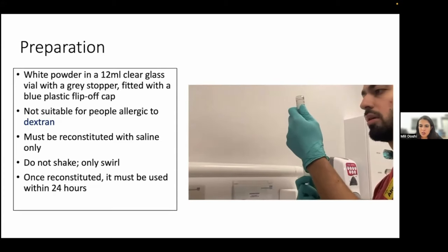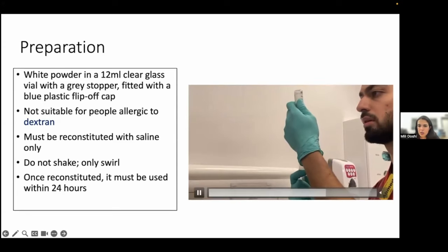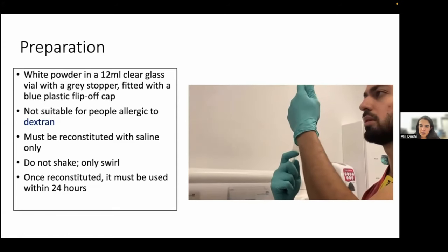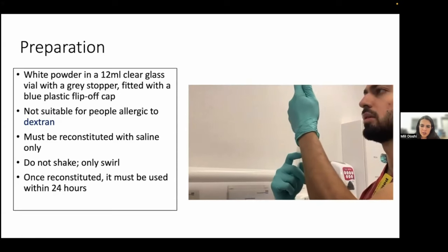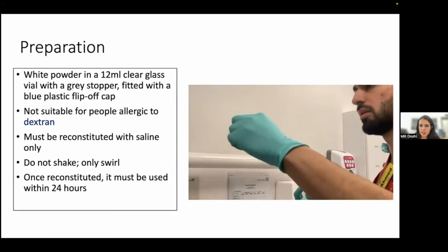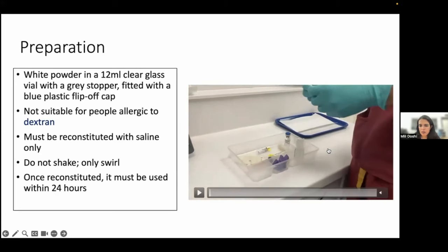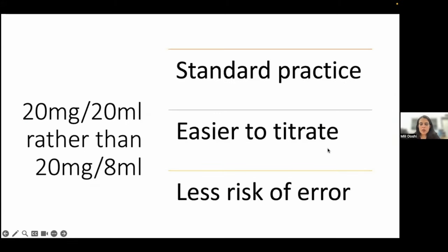So just showing that Ahmed there is very carefully reconstituting it. So he's drawn up the saline, he's put it into the remimazolam, dissolved the tablet, and is now drawing it up. But I will move on actually to the next slide. So the instructions for the drug, the trade name is Byfavo, are that you should draw it up with 8.2 mils of liquid. And so you have 20 milligrams in 8 mils.